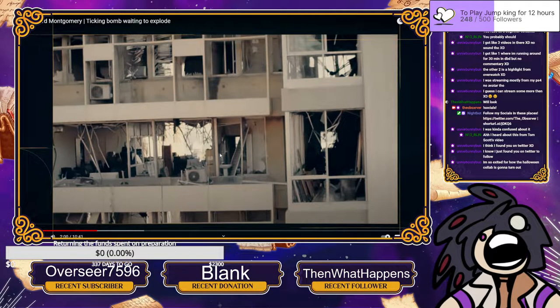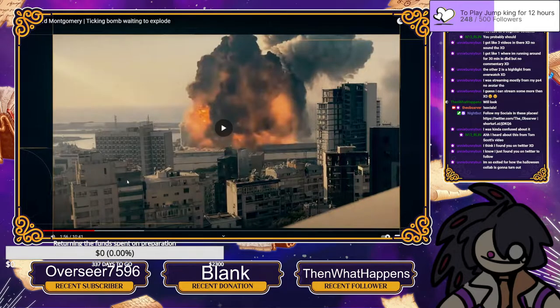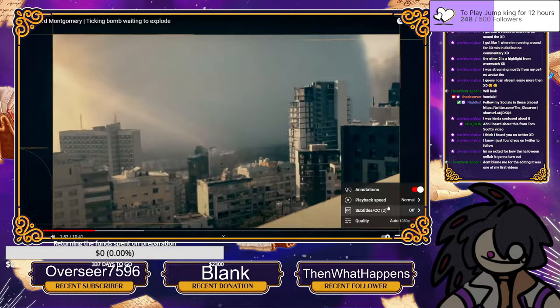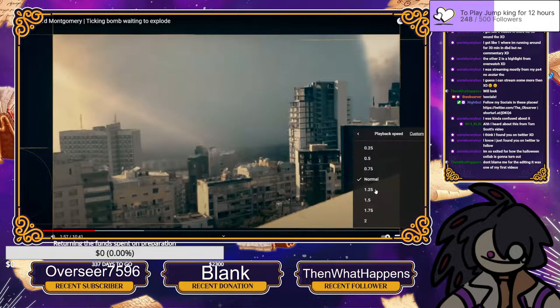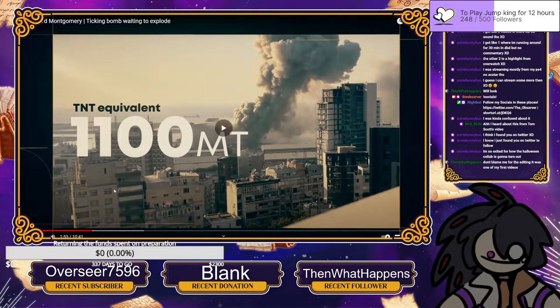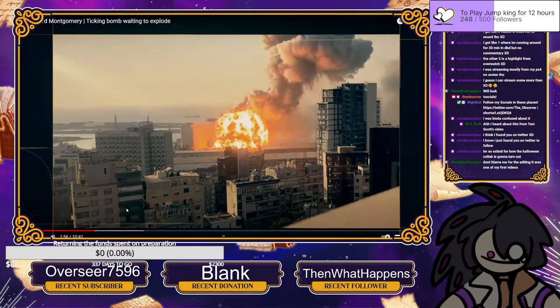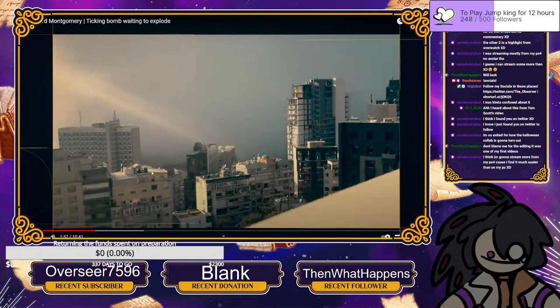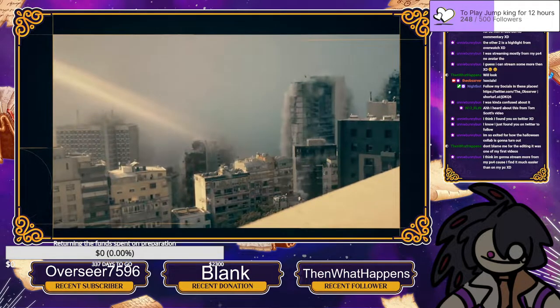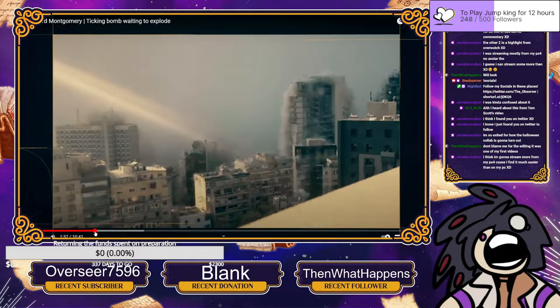The Beirut explosion is one of the scariest things I saw. Because look at this. Look at this blast. See? You know what I mean?